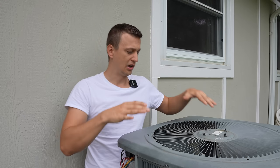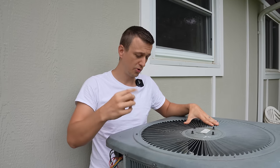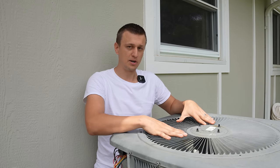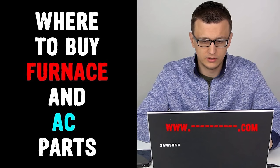So sometimes I'll come out to a unit where there's a noise complaint, and I'll look from on top, and I could see that, for example, there's supposed to be four fan blades, but there's only three. And then the fourth one is laying on the floor somewhere. The solution to this one is pretty obvious, and you simply have to replace that fan blade. If you're not sure how to go about ordering the right part for your air conditioner, I do have a video where I explain how to order HVAC parts.